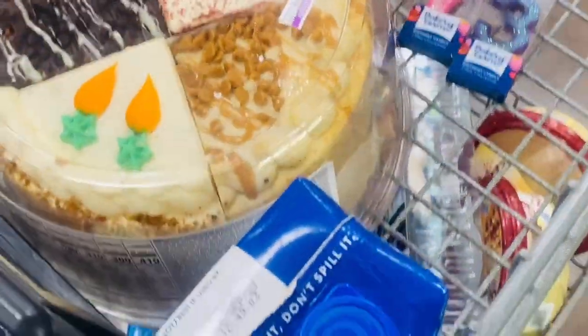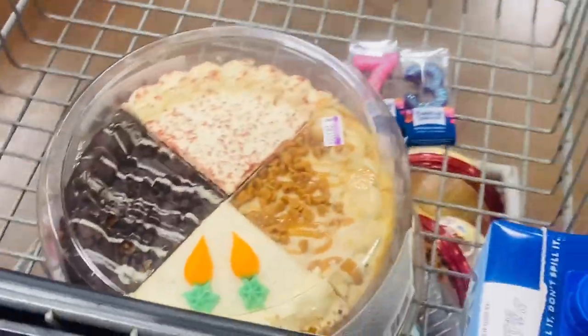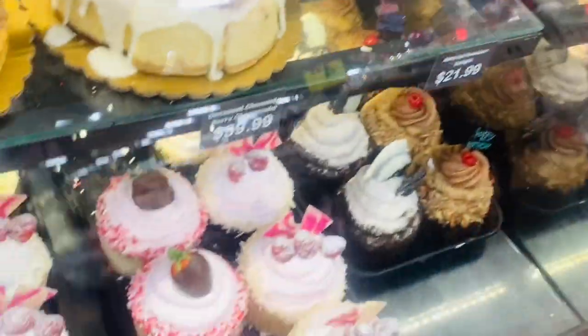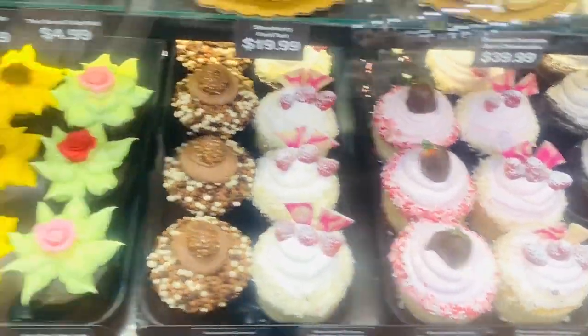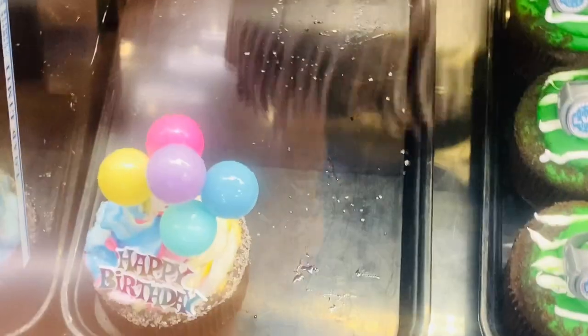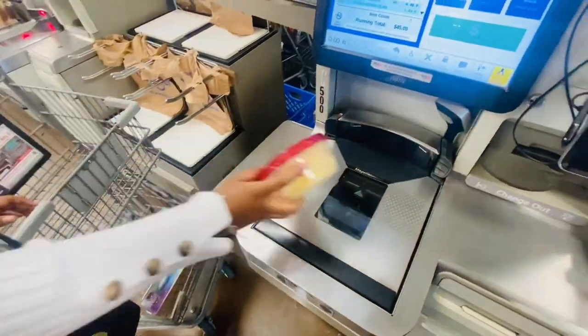We couldn't decide what type of cake to get my mother for her birthday, so we got a cake that had several options to choose from, since people like different things. So instead of arguing or buying more than one cake, we just bought that one. But look at the selection.